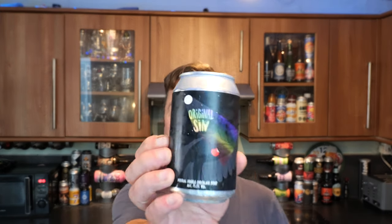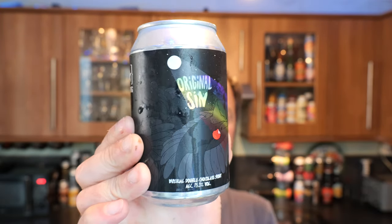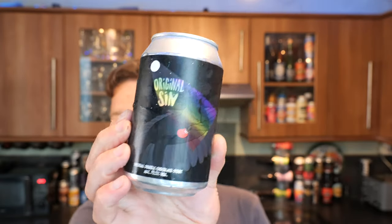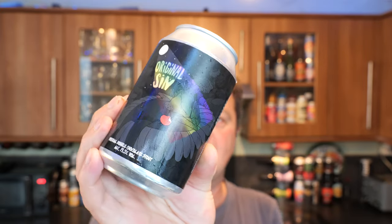Today we've got a beer from Lervig Aktiebryggeri, and this is a can of their Original Sin. It's an Imperial Double Chocolate Stout coming in at 13.5% ABV in a 330ml can. Without further ado, let's get this beer out into a glass and see what we get.